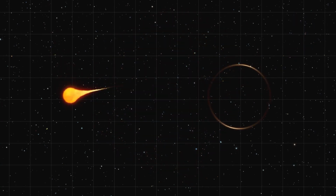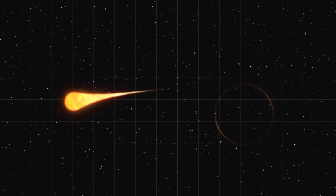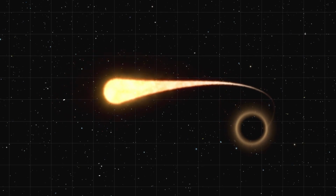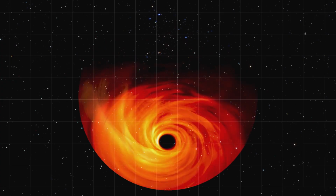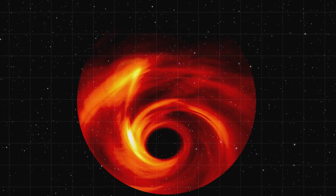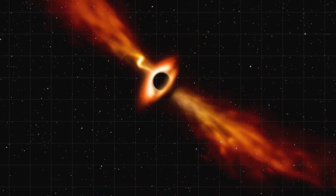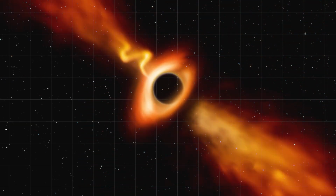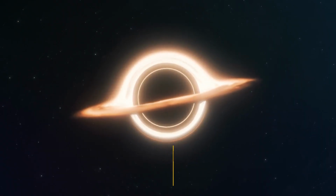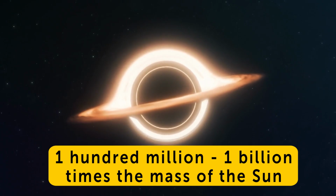At first, astronomers thought that it was caused by a supermassive black hole pulling in a massive star. But after some studying, they think it's probably because a giant black hole had some crazy dinner. It probably ate a large amount of gas, possibly a giant molecular cloud. The titanic black hole in question is between 100 million and a billion times the mass of the Sun. This is one of the most massive known and active black holes.